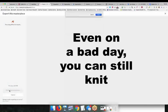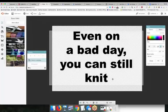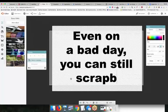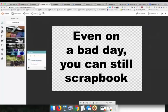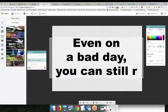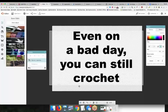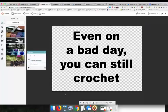As I was saying before, you can go through and make tons of designs really quickly. So if I wanted this on a new line, boom, even on a bad day, you can still scrapbook, and then we would have a design. So that took like just a couple seconds. Even on a bad day, you can still run. Okay, we have another one. Even on a bad day, you can crochet. And you can see once you get that initial phrase, which was crazy fast, you can take that one phrase and start to scale it across tons and tons of campaigns.